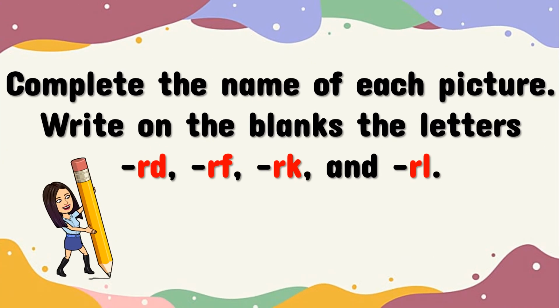Complete the name of each picture. Write on the blanks the letters RD, RF, RK, and RL. To actively participate in this activity, you may write your answer in the comment section.